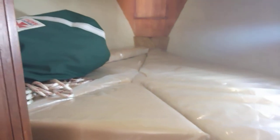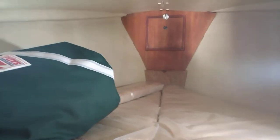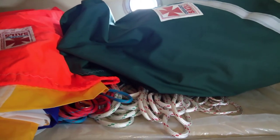Forward cabin, again upholstery not out of its plastic, never been used, so just to give you an idea, nice and light. Hatch has got a cover on it, but just the lovely and bright portholes there. Just to show you the sails again, I've photographed those, but sails, new running rigging.